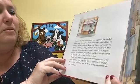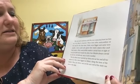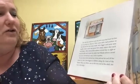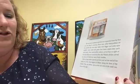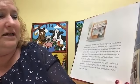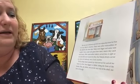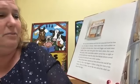There were other Matryoshkas on the shelf by the front door. Some were bigger and some were smaller, and Anna could only guess how many sisters they each held inside. Other Matryoshka makers carved 4 or 8 or even 10 dolls inside of each other. But Nikolai always carved 6, for 6, he believed, was a lucky number.